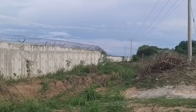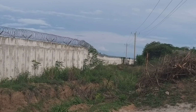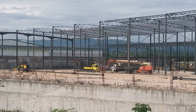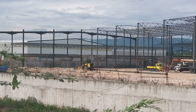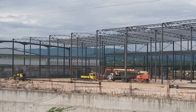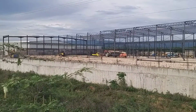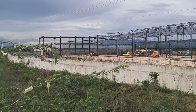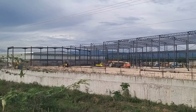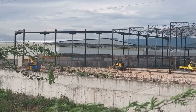Alright guys, so we're going to go up on that bridge and it will give us some better shots over the wall. Alright guys, from off the bridge you can see a better shot of the size and the work that's happening. So this is the Grace Kennedy Distribution Center Expansion Project, Salt Pond Road in St. Catherine, Jamaica.